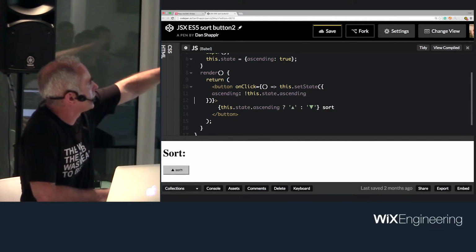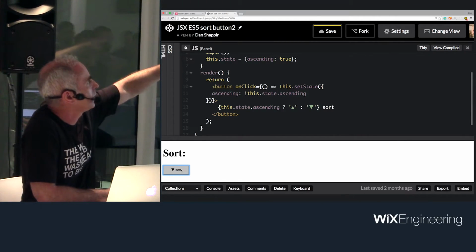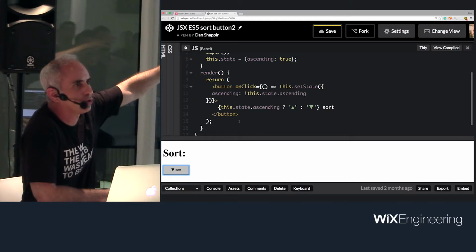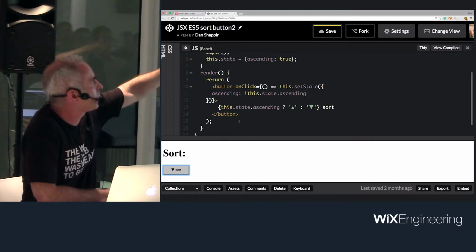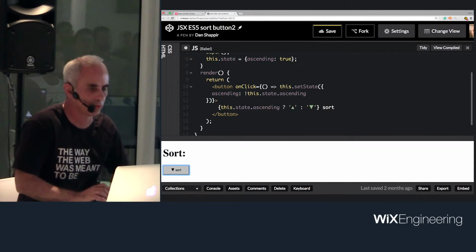So because I'm using an arrow function, the arrow function doesn't have its own this. That's actually the way that it works. Instead, it gets the this from its containing closure, which has the correct this value because it's the render method that is invoked by React with the correct this value.